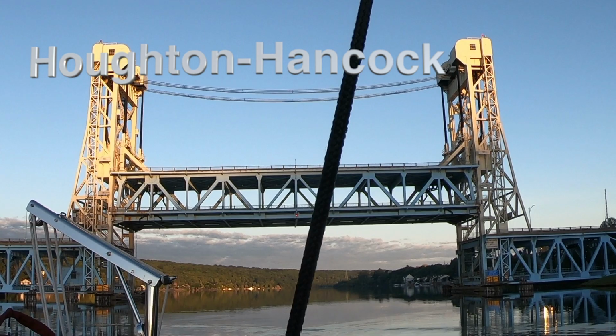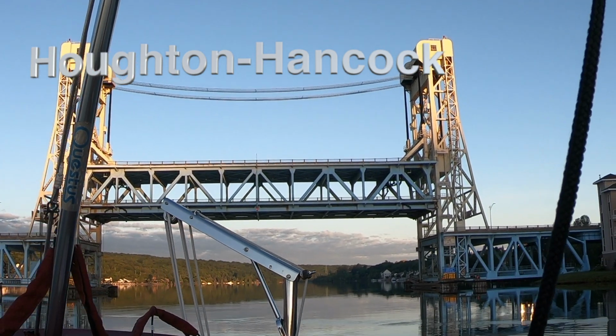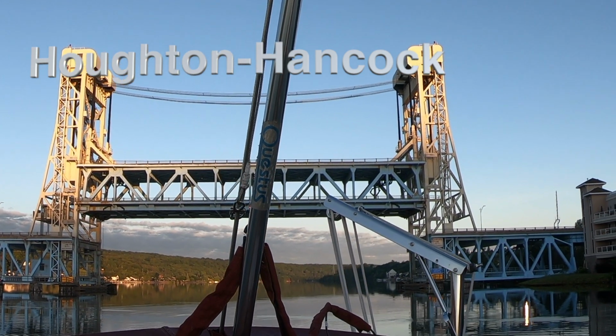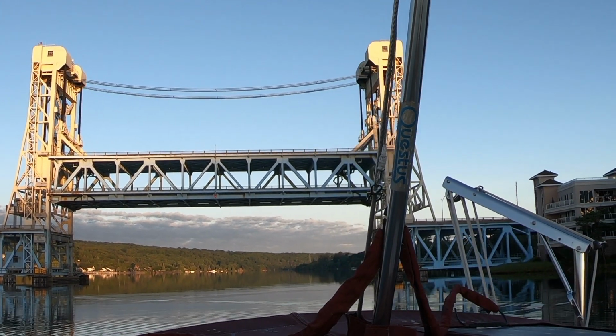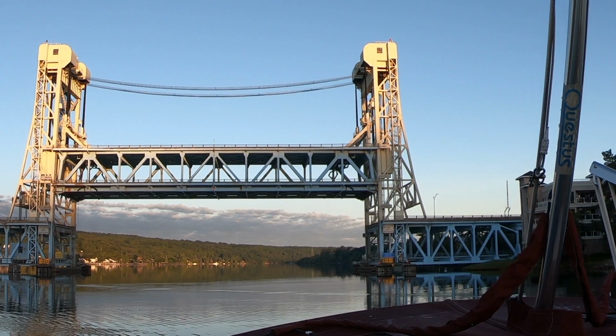It was sunrise at Houghton-Hancock when Freelance was making lazy circles, patiently waiting for the massive double-decker lift bridge to open up. We had called the bridge on the VHF, requesting, as usual, 70 feet of clearance.